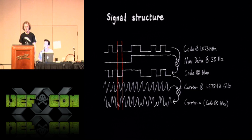So piggybacking on top of that code, we're going to add a low-speed data channel, what's called a navigation message, or navigation data. And that's a 50-baud data message, and that's modulated just by flipping all of the bits in the code. I said the code's got a period of 1 millisecond, so at 50 baud it's 20 milliseconds. Every 20 repetitions of the code, we're just going to flip all of the bits in that code, depending on whether we want to send a 1 or a 0 in our navigation data message.